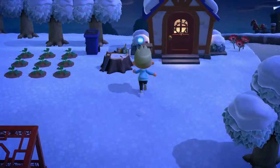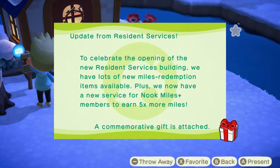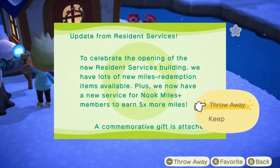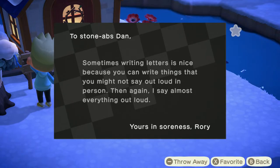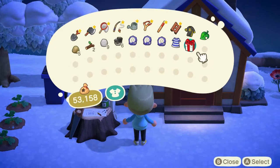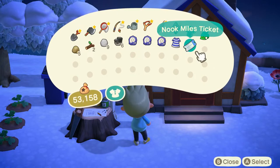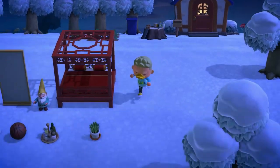Okay. Check my mail. Nook Inc. To celebrate the opening of the new Resident Service Building, we have lots of new Miles Redemption items available. Plus, we now have a new service for Nook Miles Plus members to earn 5 times more miles. Sweet. And then Rory sent me a letter. Sometimes writing letters is nice because you can write things that you might not say out loud in person. Then again, I almost say everything out loud. Thanks for putting that in my mailbox. I need to find a lock for my mailbox to keep Rory out of it. 1 Nook Miles ticket. Oh boy. Good. We can do 1 island today.